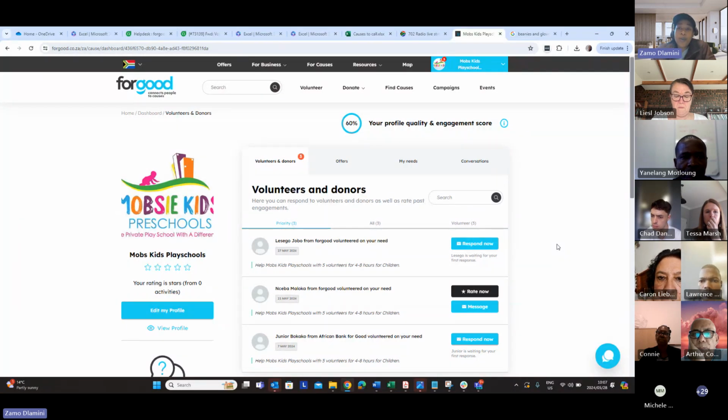So when you log into your profile, you're able to select if you want to go into your dashboard, your profile, or if you want to sign out. Obviously today, right now, we are on what we call our dashboard. When you log into your dashboard, this is where you will see your profile quality and engagement score.